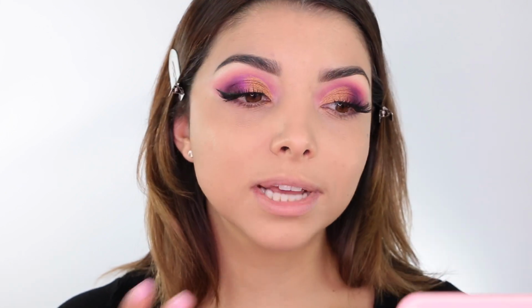I can always balance out the shade with concealer, which is a good thing about using a lighter concealer underneath your eyes, because it balances out the foundation when it's not a perfect match. Let's finish up this makeup and get our final thoughts at the end and rate it from 1 to 10.